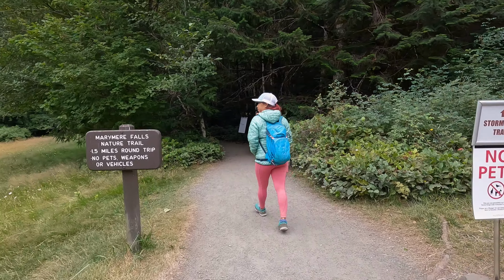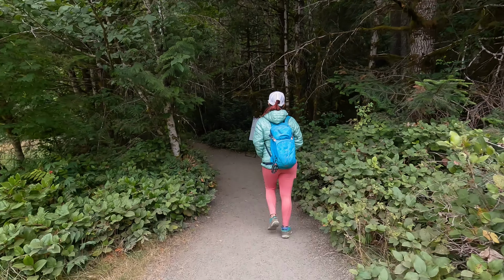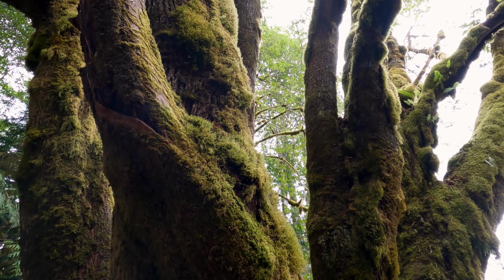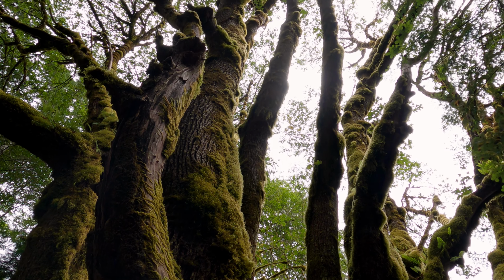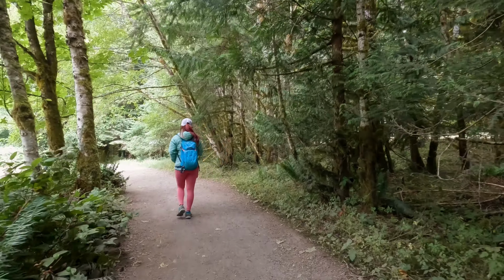As soon as you pass the ranger station, the trail will turn from asphalt to dirt, and this is the beginning of your 1.8-mile round-trip hike to the falls. Even though this trail is fairly short, we definitely recommend taking your time and not rushing it. There is so much beautiful nature here to soak in.